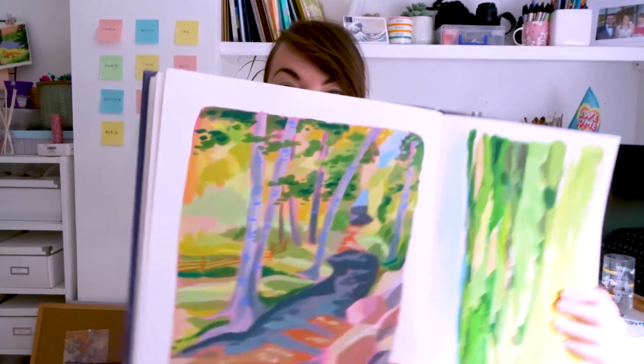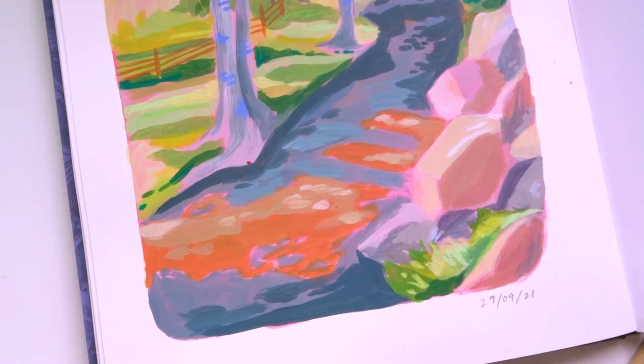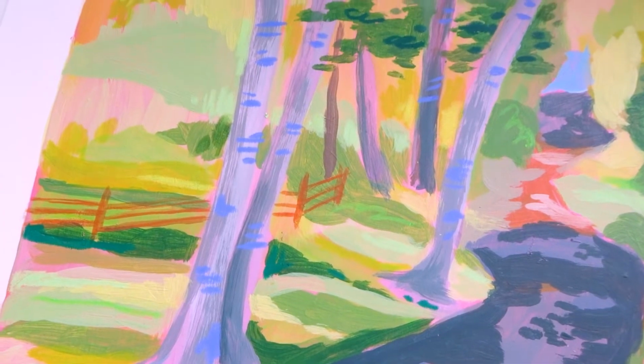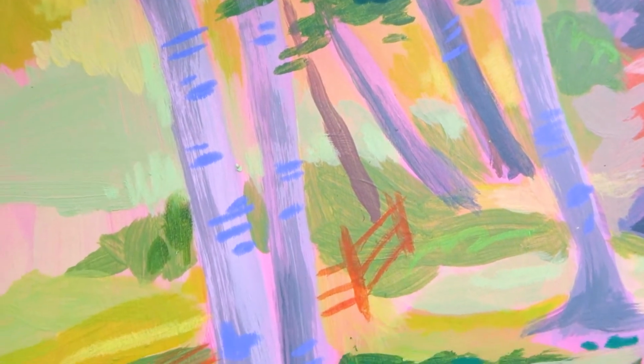And it was this large painting in my big sketchbook, and this is just a woodland scene, and I used the technique of the pink underpainting, which I have done before, way back in the beginning of the challenge, so I wanted to try that again. And then I worked over the top with acrylic paints. And I'm really pleased with this one.